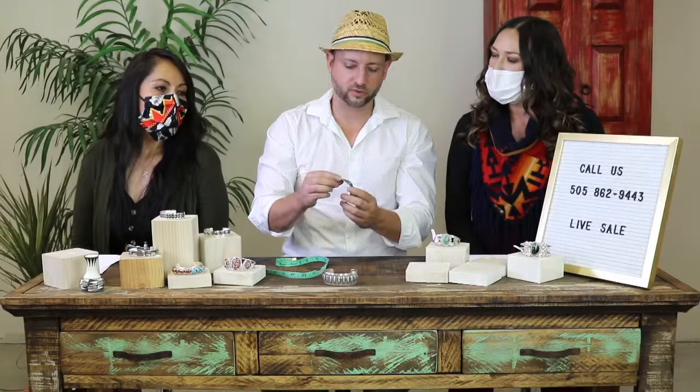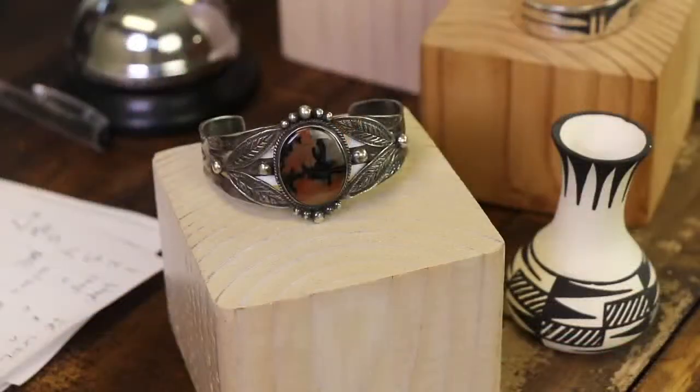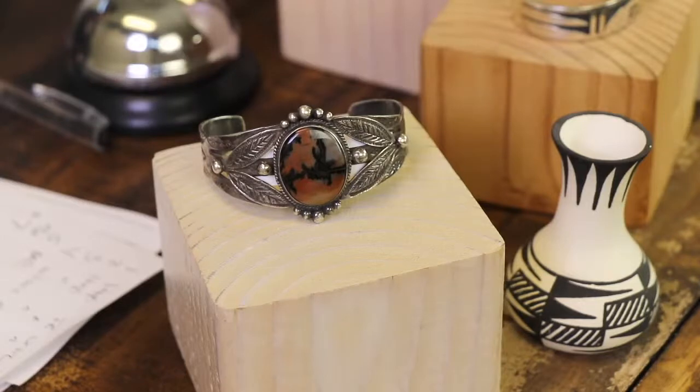Definitely enough sterling that, the copper part of the sterling is what gives that nice patina. So sterling silver is 92.5% silver. You'll see a stamp on the back of stuff, 925. That is the fine silver that's in sterling silver. The other 7.5% usually is copper, and that gives it strength, so it makes it harder.